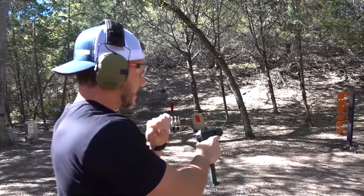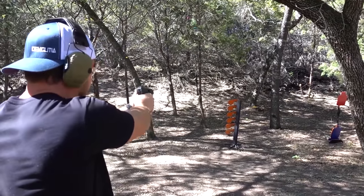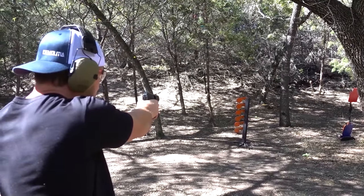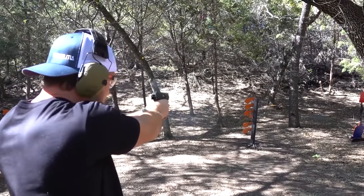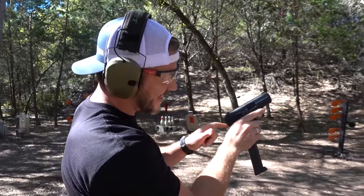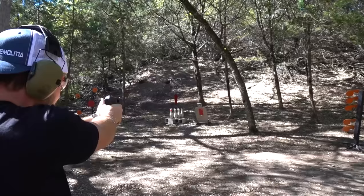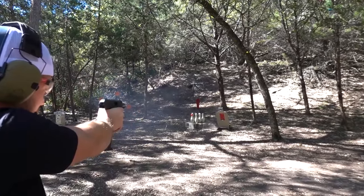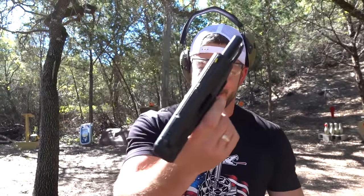I can't tell if it's a mag issue or a gun issue. I also can't hit anything with this. Slow. Okay. Failure to eject. Just spitting ammo out. Those last ones ran. Okay, as you can see, it's the worst.